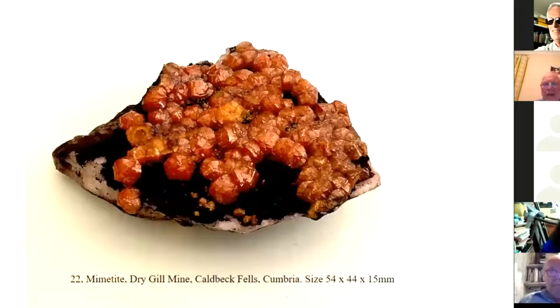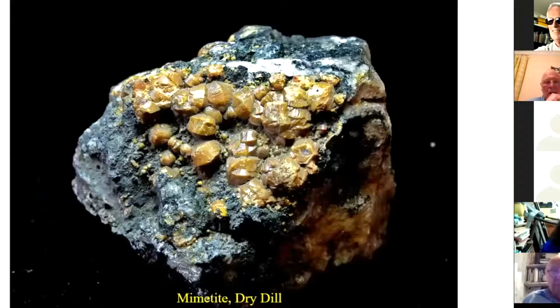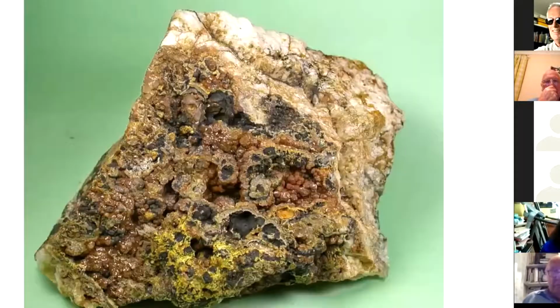That was the first piece I ever bought from that place. I got that at a show in Swiss Cottage in London in the beginning of the 80s. 5 by 4 by 1.5 centimeters. Another one I acquired from somewhere. That one I collected in 1987.